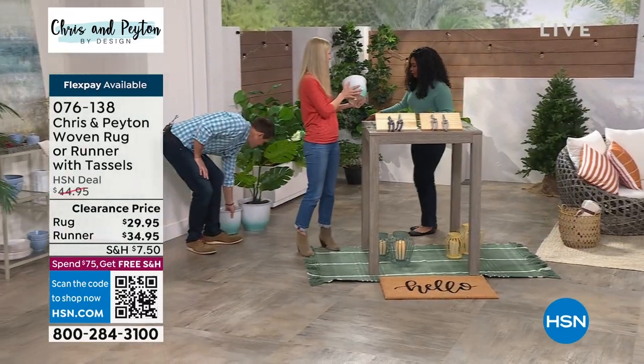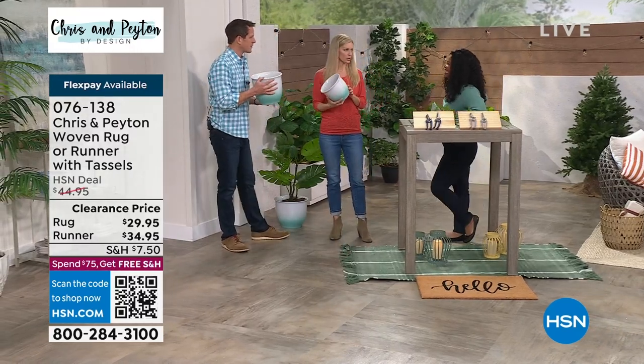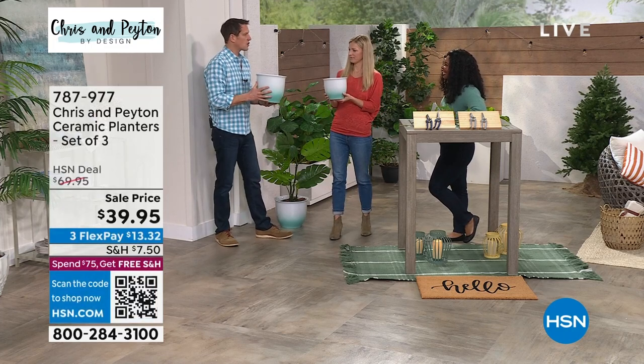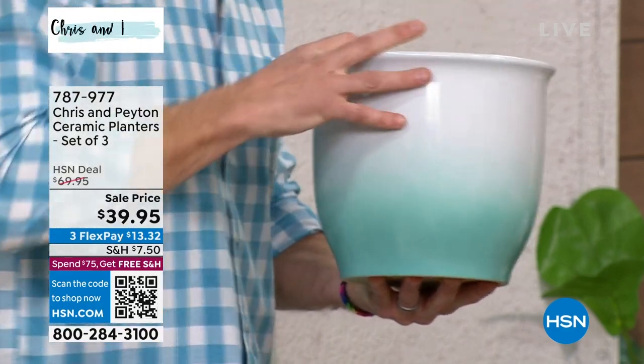So these nice ceramic planters. Yes. So Chris really likes these. He's got them on our front porch right now. I love them. Three different sizes, so that way you get different heights. Just like we talked about with the decorative stands, same thing.